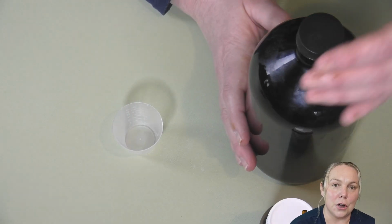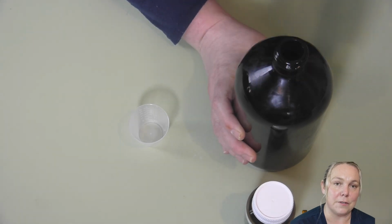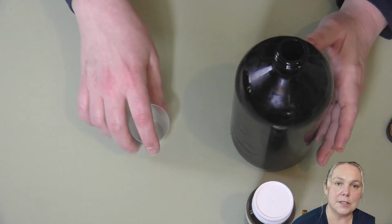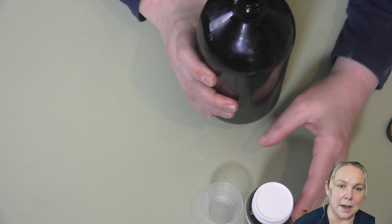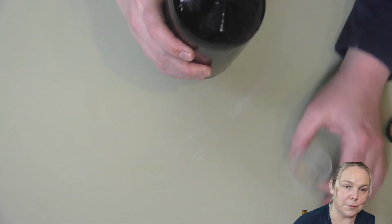So I use Gotu Kola mostly in an extract. I like the extract, that's why I've got such a big bottle of it. So I'm just going to show you what it looks like in a measuring cup so you can see Gotu Kola and how it works. Oop, I'm trying to position my camera, sorry.